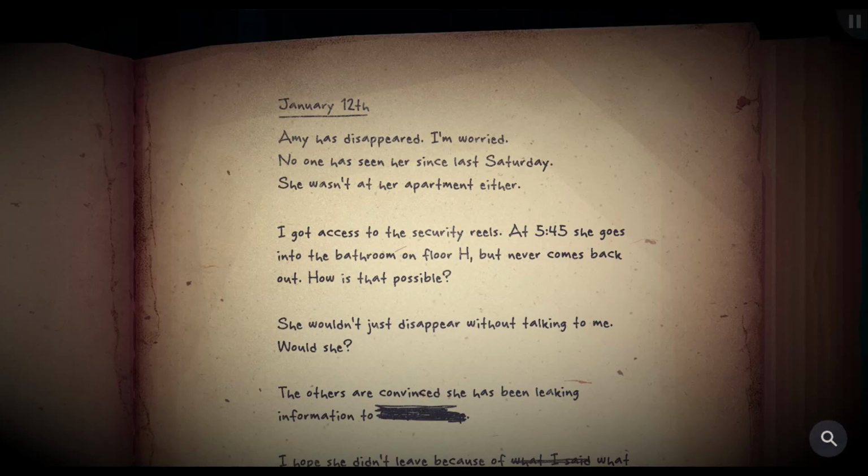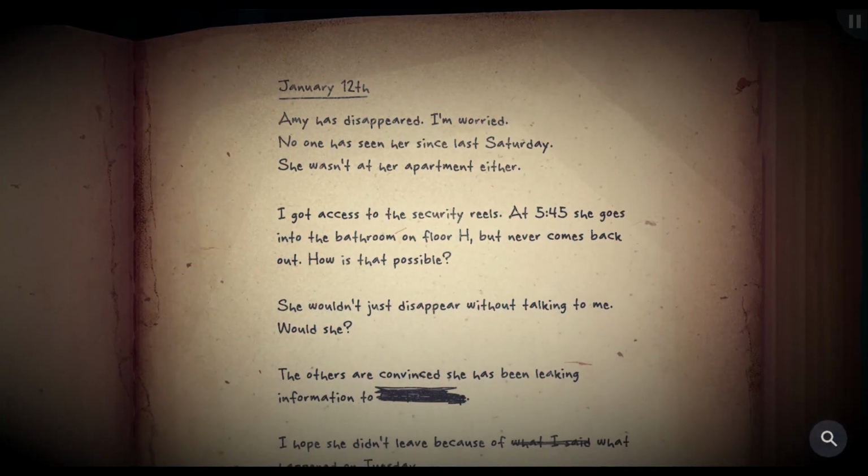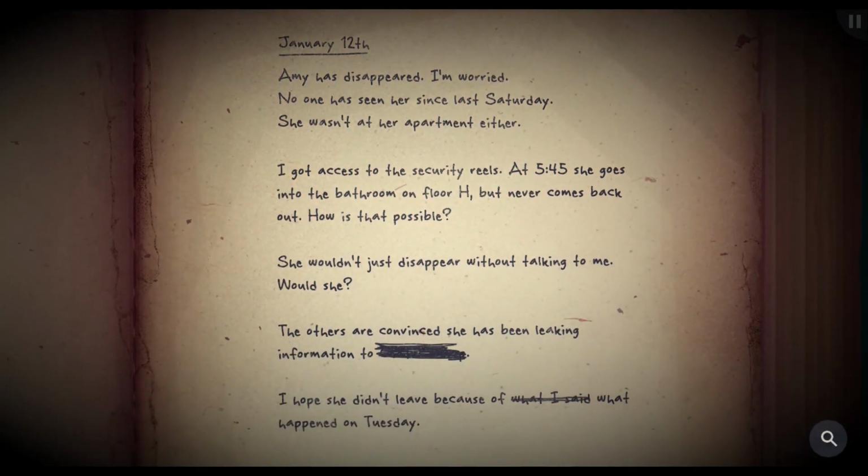January 12th. Amy has disappeared. I'm worried. Oh great, now the dog's barking. No one has seen her since last Saturday. She wasn't at her apartment either. I got access to the security records. At 5:45, she goes into the bathroom on 4H, but never comes back.